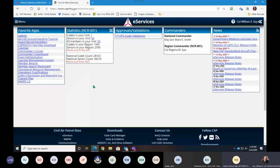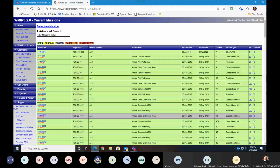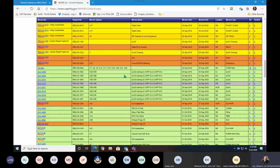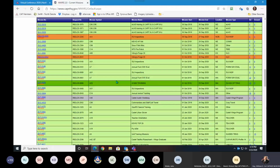Okay, so let me swing over to WMIRS and we'll cover that real quick. Everybody, when you sign into WMIRS, you will see not only your wing, but your region. In my case, I'm assigned to the region, so I see every wing in the region and every mission in every wing in the region. You can imagine how much of a pain it is for me to find the right mission number. So I'm going to give you a hint.